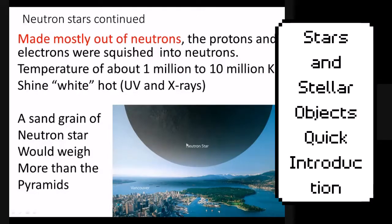So neutron stars are very, very interesting. I wish I could go into more, but we just don't have the time. But there's whole other things, like there's magnetars from neutron stars that spin really fast. So if you want to, check them out. Look up a video on YouTube about neutron stars. There's lots of videos. Maybe I'll post one in Canvas, but very interesting objects.